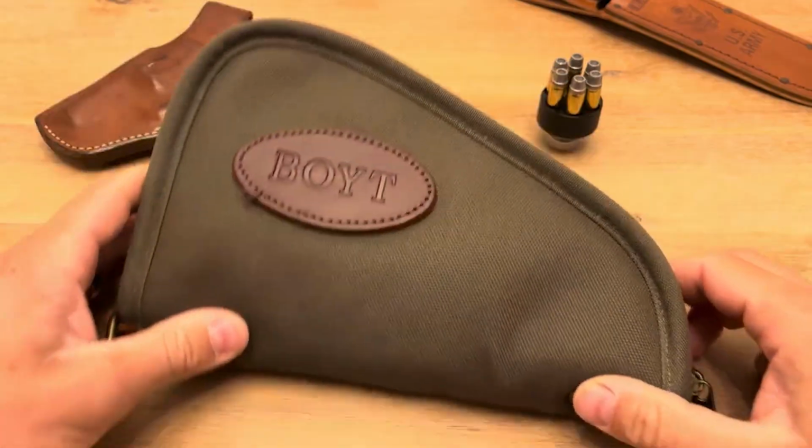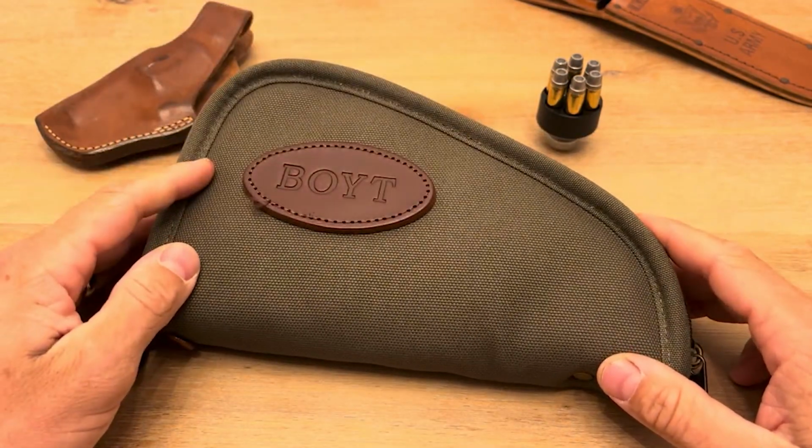Number 7. Colt Detective Special, .38 Special. Now we're stepping into genuine American legend territory.